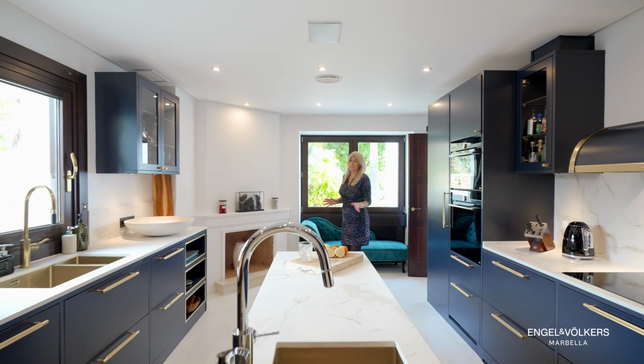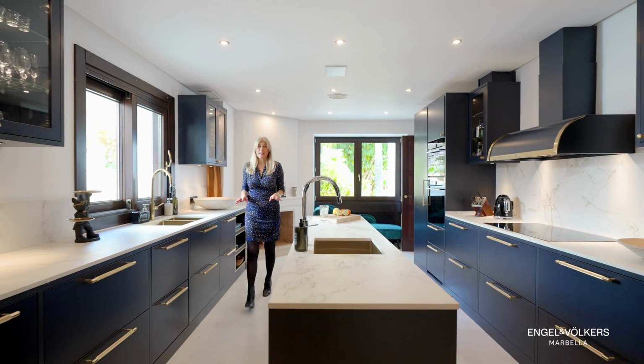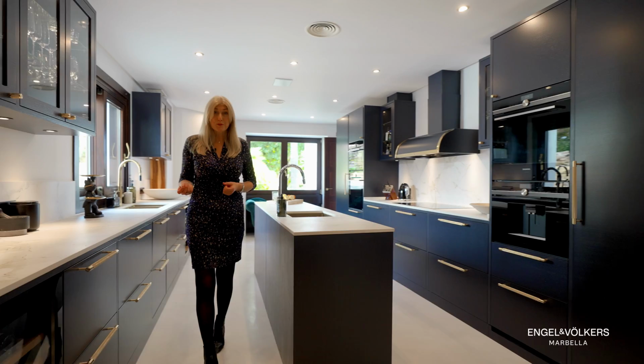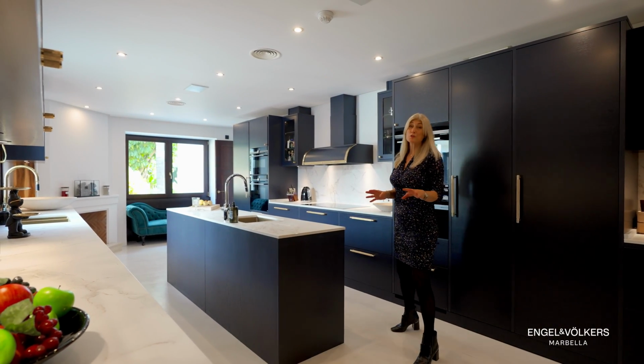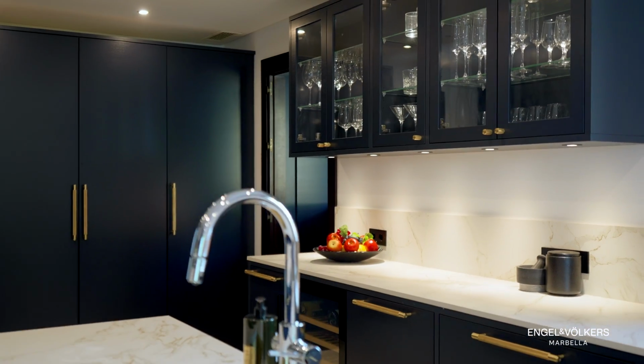I love this kitchen. It's got so much cupboard space, keeps everything nice and tidy while you're working. There's 3 ovens, there's 2 dishwashers, but really you need this because the entertainment areas hold 12 people seated in 3 different places.